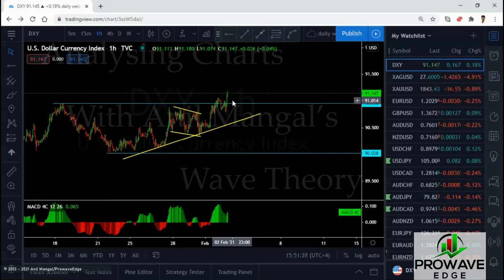So what we're looking for is what happens here. Is it a buy setup? Yeah, we're buying yen and we're buying Swiss. We're trying to sell the pound. I didn't take a sell on the Aussie and the euro, and I'll tell you why we didn't take the sell on the Aussie as we go to it.